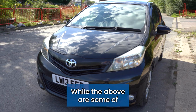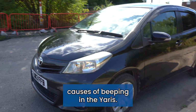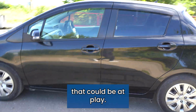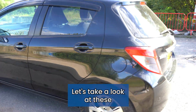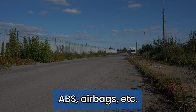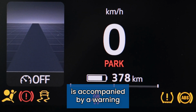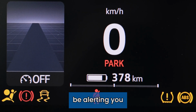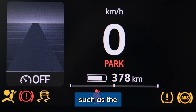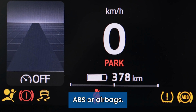While the above are some of the more common causes of beeping in a Yaris, there are also more advanced and technical reasons that could be at play. Let's take a look at these. Number 1, malfunction in safety systems, ABS, airbags, etc. If the beeping is accompanied by a warning light on the dashboard, it may be alerting you to a malfunction in one of the car's safety systems, such as the anti-lock braking system, ABS, or airbags.